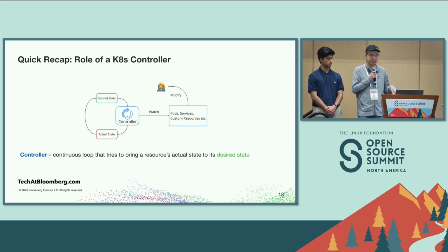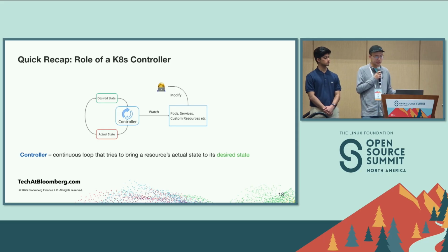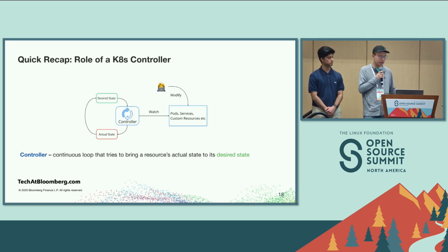Now let me dive into the design and implementation of this model cache component. Model cache itself is a Kubernetes controller. If you're not familiar with Kubernetes, this is how a Kubernetes controller works. It runs a continuous loop that compares the actual state in the cluster and the desired state from the spec. For example, if as a user I update the spec from 1 replica to 2 replicas, the Kubernetes controller will create another pod so that we have 2 pods running in the same cluster.